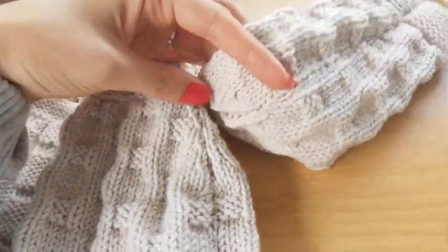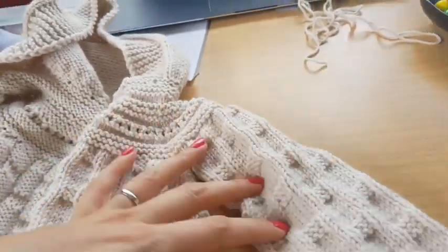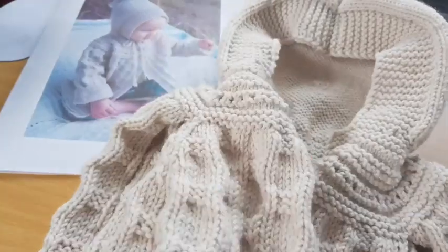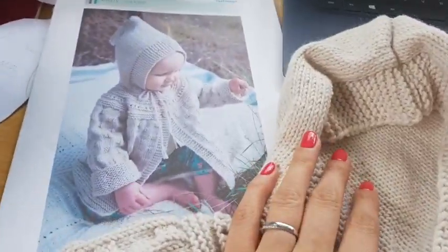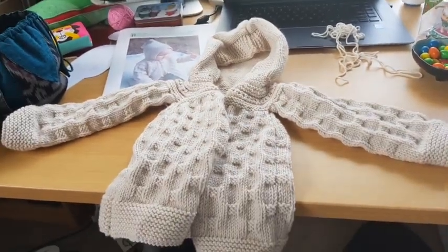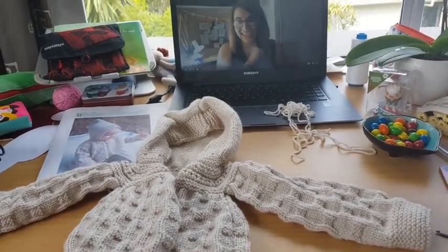Frustration. But anyways, I'm so looking forward to finishing this, because it looks just as amazing as on the picture. I love the color that I chose. Look at that. And look at this. Almost done. And I'm watching Flavie from Thick Knits.